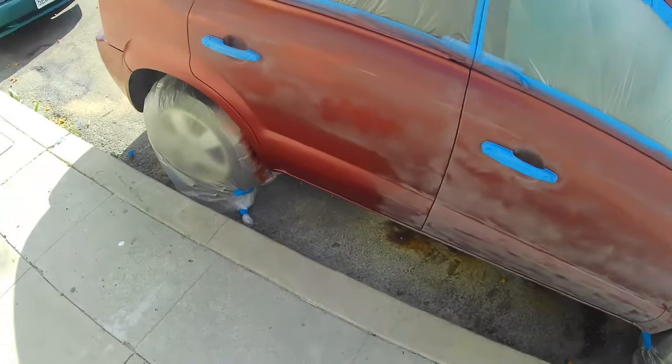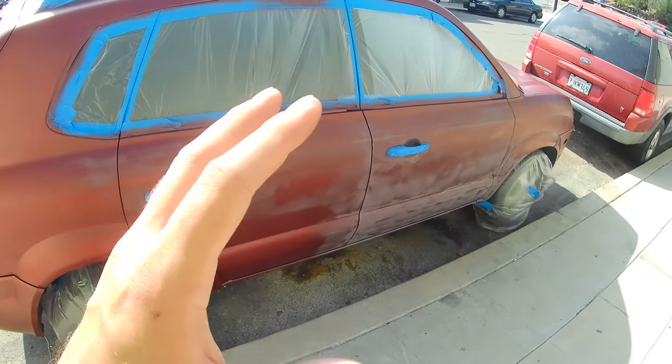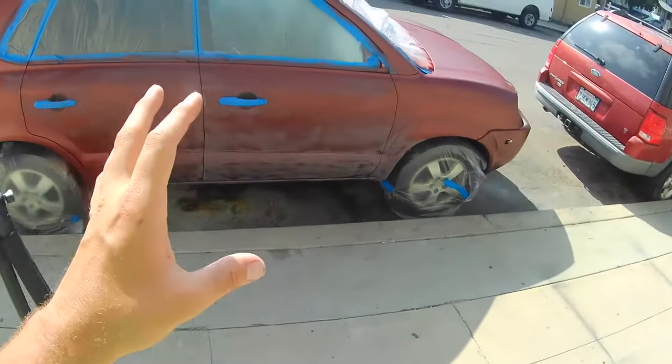Like the side doors area was where the paint was the best. I think it'll look decent. It's definitely gonna look a tinge darker than what I have right now, which is the only thing that's making me nervous. Either way, I'm gonna go for it. I'm gonna send it, see what happens.